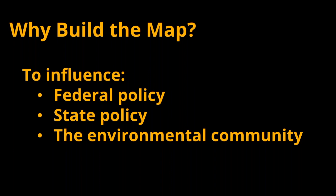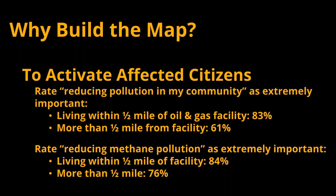The map is a great tool to influence federal policy, state policy, as well as raise awareness in the environmental community, as well as among average Americans who might not know that they've got this stuff going on right in their backyards or in their counties or even in their states. Earthworks and Sierra Club did a little bit of polling between our membership lists, and folks that live in close proximity to oil and gas really do care about reducing the pollution in their community. So what we really hope is that this tool is useful to folks who want to learn more about what's going on around them, and ideally access some resources and maybe even take action.